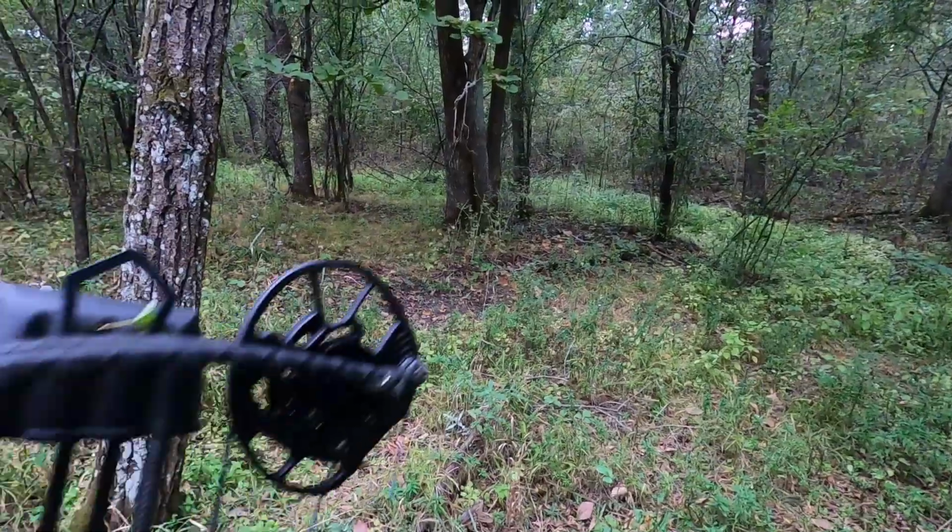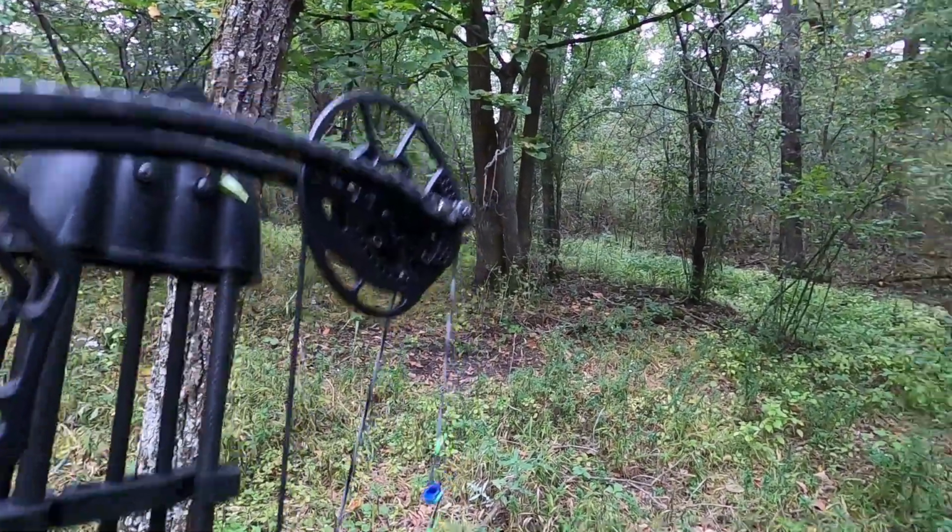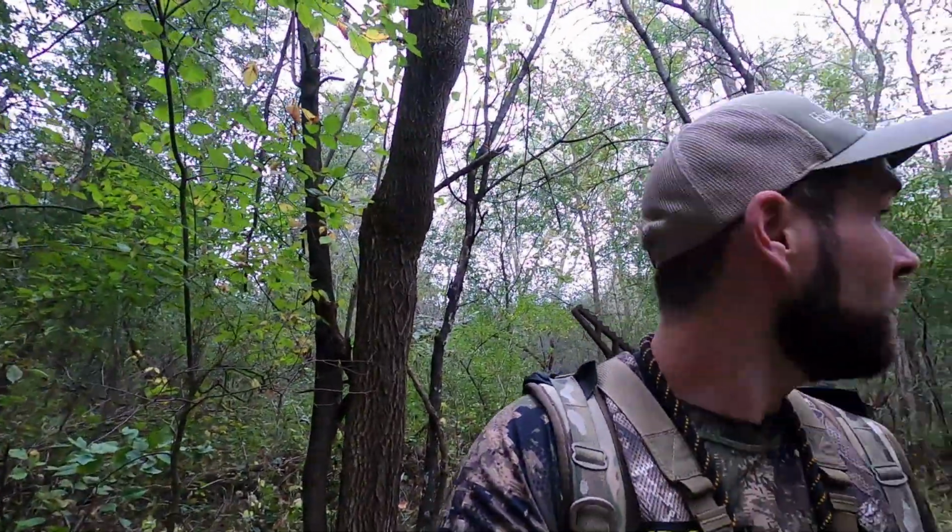That's chest high there. Make sure I get in there close enough to... I was walking down this creek here, and I'm not going to get close to it because I think I'm going to set up on it, but if you look, right there is a scrape and a fresh licking branch. Yeah, I mean, it is thick in here. So I'm going to get my bearings on which direction I'm facing right now and set up for the wind and then go from there.